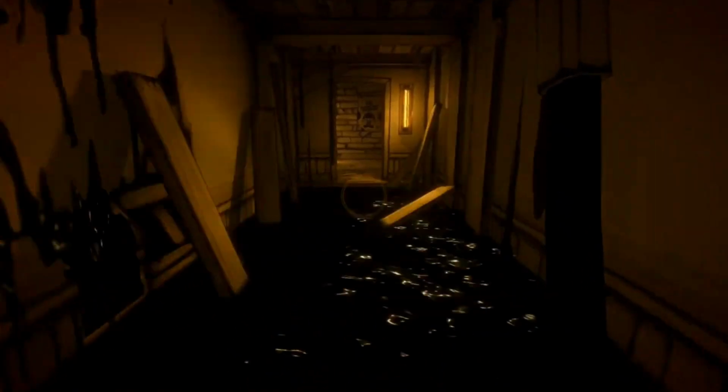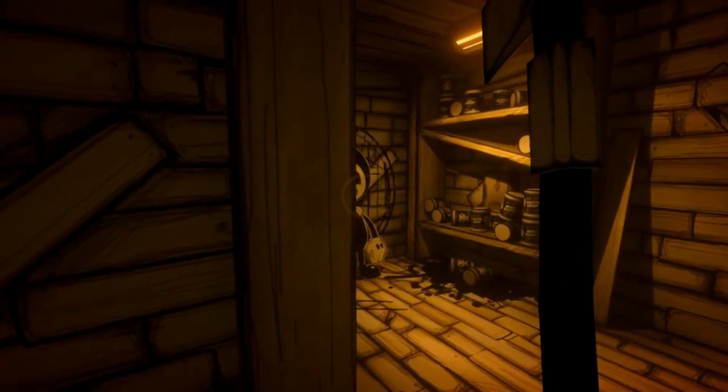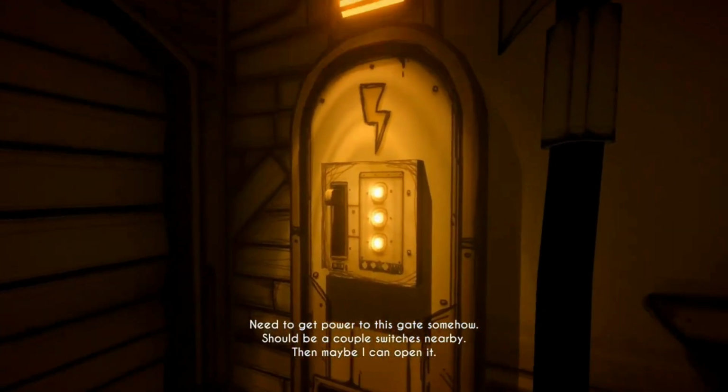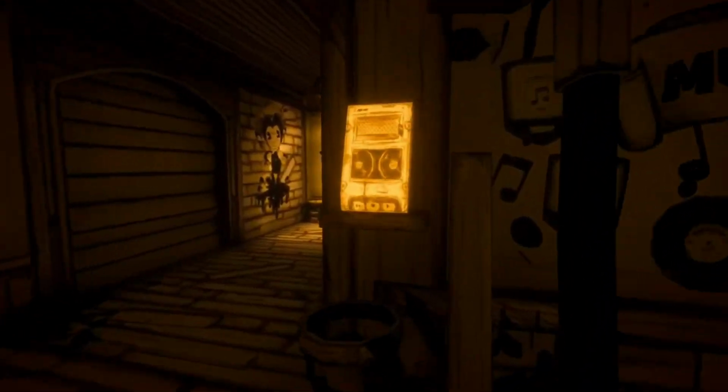Heading down a hallway full of ink, we watch a man with a Bendy cutout walk by who ignores Henry. Once Henry gets to the other side, it's just a wall with a Bendy cutout standing there. Henry has to get 3 switches to unlock the door to the music department. Once inside, there is an audio log from Sammy Lawrence again.